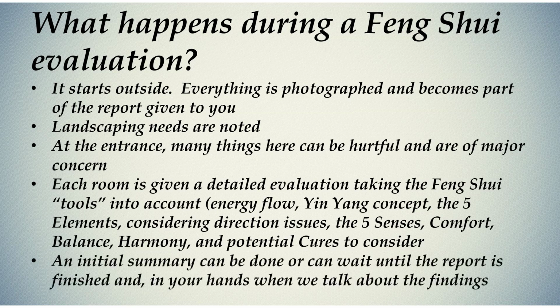There's an initial summary. It can be done right away, or we can wait until the report is finished and in your hands and we talk about the findings. I want to make sure that you have all the information you need to make a good decision whether this home is going to be the right one for you and your family to succeed.